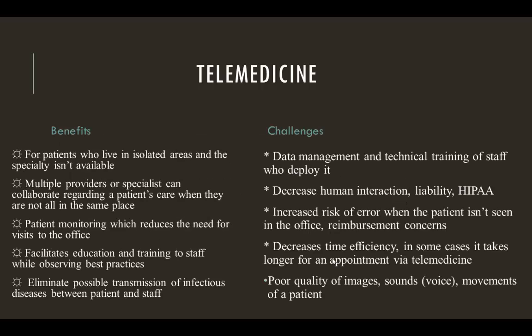Some of the benefits of telemedicine are for patients that live in isolated areas where the specialty isn't available. At the Florida Hospital Emergency Department where I work per diem, we have telemedicine for neurology for our stroke center. We were certified as a stroke center about 6 months ago, and we have an available online neurology acute stroke physician who is available 24/7.